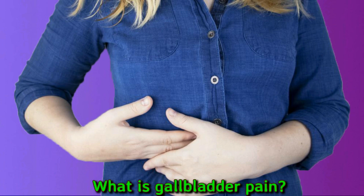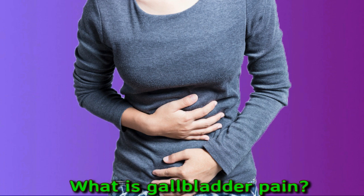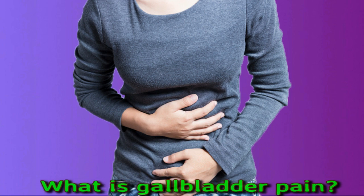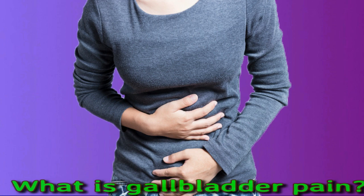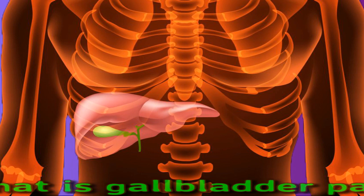Doctors call this condition cholecystitis, and it is where gallbladder pain comes in. Cholecystitis pain has the following characteristics: affects the upper abdomen, usually on the right side, may radiate to the back and the right shoulder blade, comes on after a meal or in the evenings, worsens when taking a deep breath, is sudden and often intense.